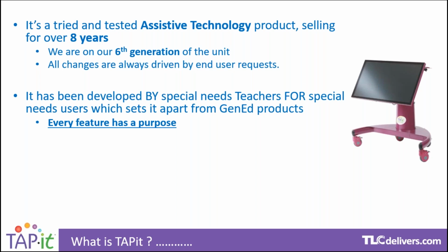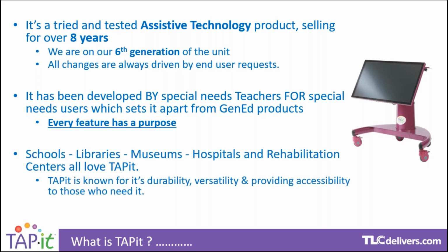There's 2 colors on the spectrum that do that, and we've registered TAPit to have that as a platform to be in that color, which is why I'm normally asked, do we do different colors? And no, we don't. We stay with that purple for a particular reason. We're finding that schools, libraries like yourself, museums, hospitals, rehabilitation centres, they love the TAPit because they know it's very durable, they know it's versatile, and it really opens up a new world to people that couldn't normally use a screen on the wall, couldn't normally use, if you like, an iPad, etc. And I'll show you how that works as we go through.